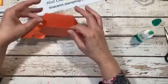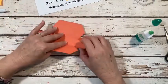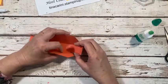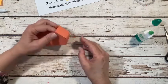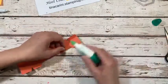Okay. So there is my front and my back. And then these are going to come up just like this to form the sides and the bottom of my box. Just like that. Isn't that cute? That is super, super easy to do.